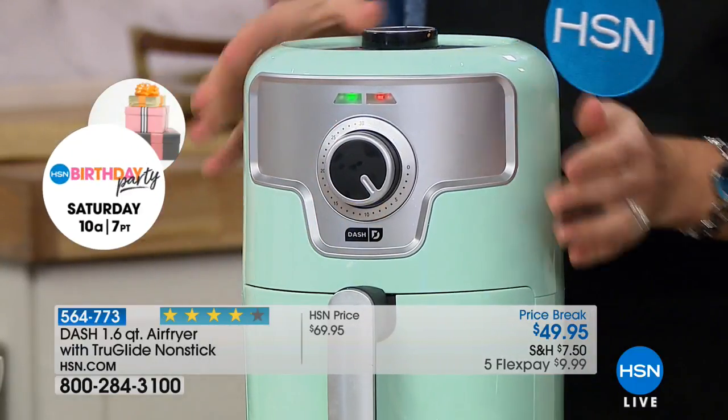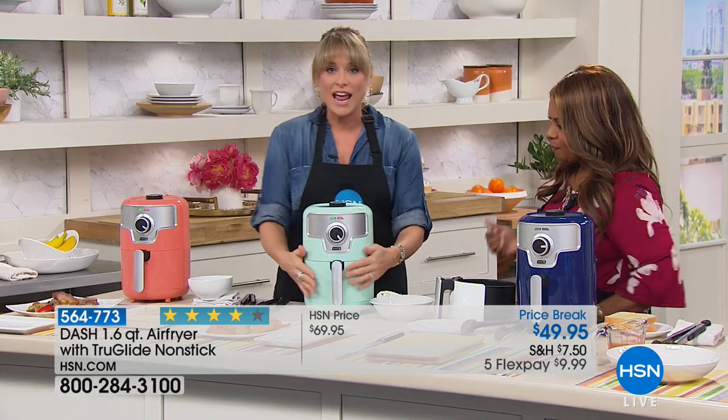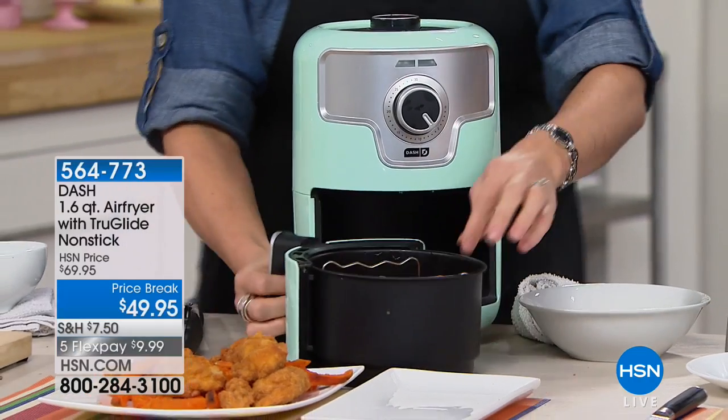These are my problems. So let's talk about how easy it is to use an air fryer. It has a basket that you just saw me using, and I just used the double-decker rack.